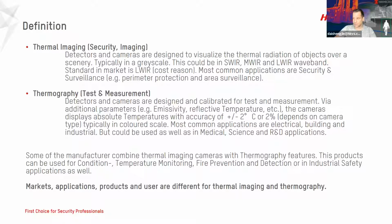I'm working nearly 20 years now in thermal imaging, and every week somebody calls me and asks about an application, whether it's possible to do it with a thermal camera. And still I learn a lot about where you can use a thermal camera. During this training, you will see more of these applications where you can use a thermal camera.